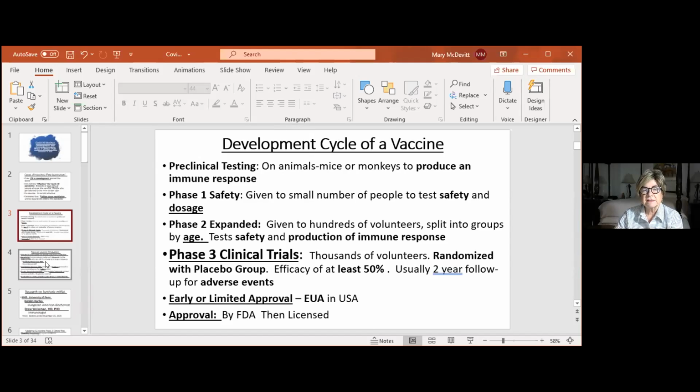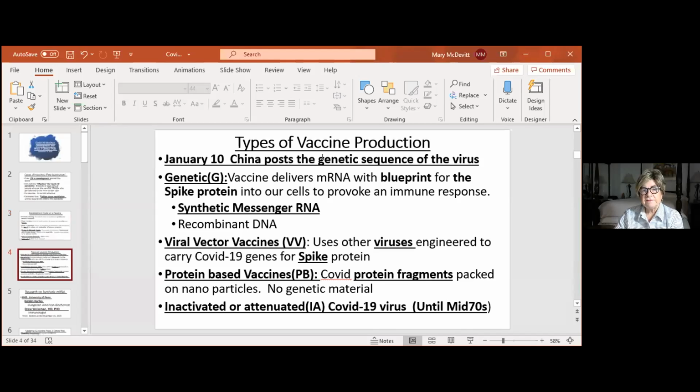Okay, the vaccine production. There's really several ways to produce a vaccine. So I thought I'd just quickly review that for you. First of all, we all know that this virus came from China, and at the end of December, they were reporting cases. And on January 10th, China had posted the genetic sequence of this virus on a website so that all researchers had access to it. And because of that, this genetic type of vaccine could be produced.